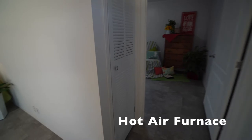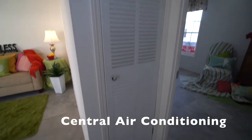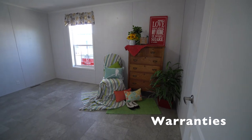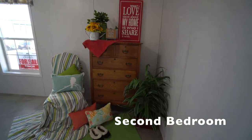This is your furnace. This runs your heat, your forced heat, and your air conditioner. The air conditioner is outside and everything's under warranty. All the appliances, the house, everything. So here is your second bedroom. Again, very spacious and the water resistant paper.